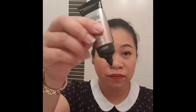Last thing is my lipstick. And now one more thing. This is a strobing liquid. This is applied to the cheek area, and the nose bridge, just to have that sheen.